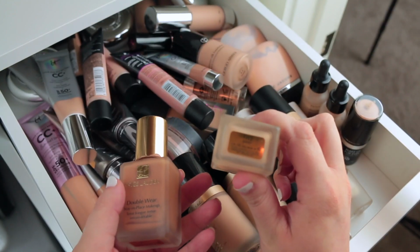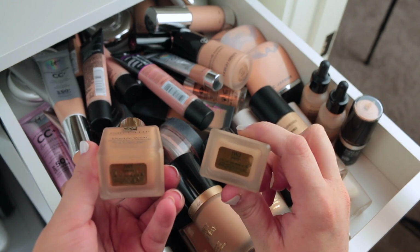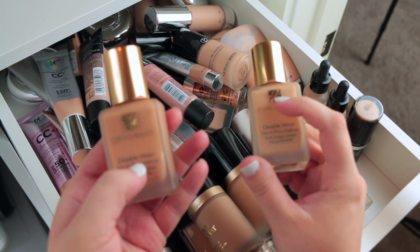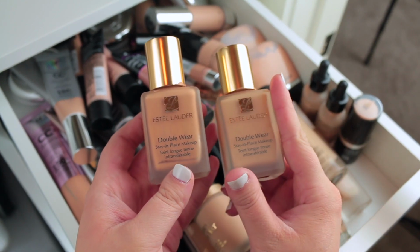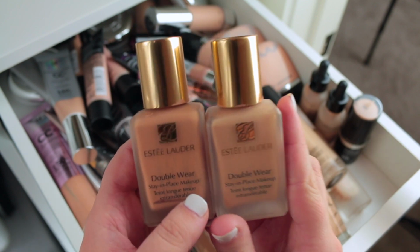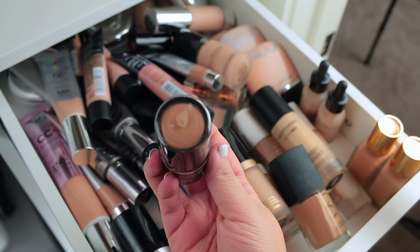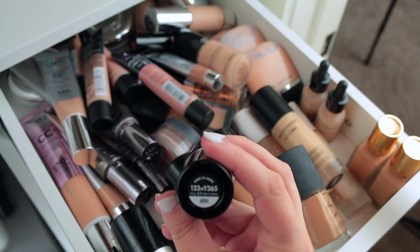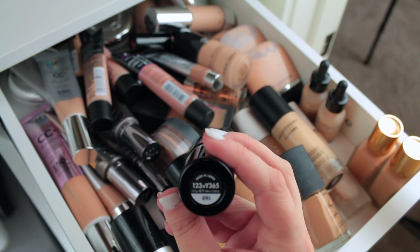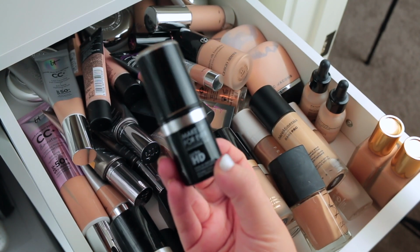This one is 1W2 Sand, and this one is 3W1 Tawny. I'm usually self-tanned, so I usually fall more in this category, but if my self-tan's coming off, I just mix these. So definitely hanging on to these. This is another one that I use a ton. This is my Makeup Forever Stick Foundation, and this one is in the color 123 or Y365. I use this all the time when I just need a quick on-the-go foundation.